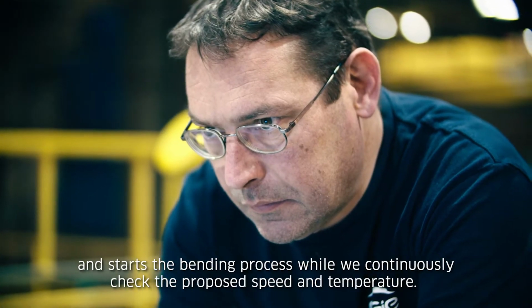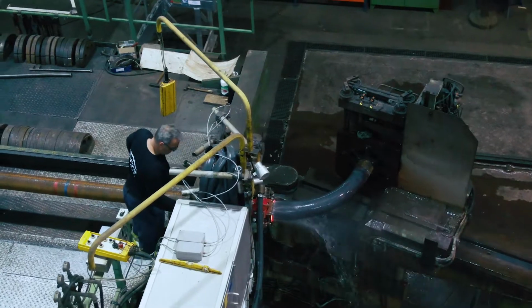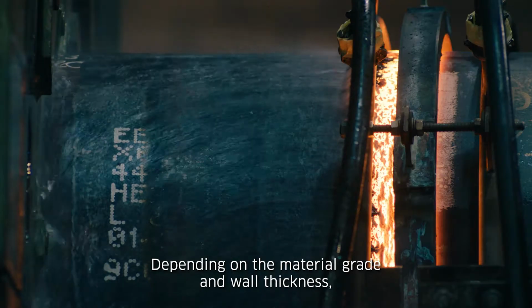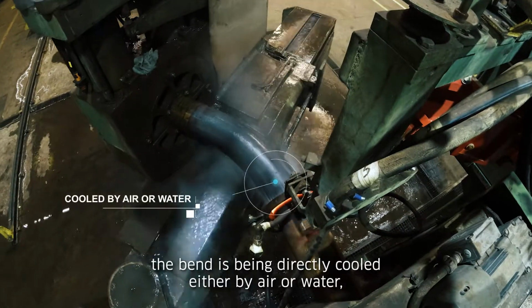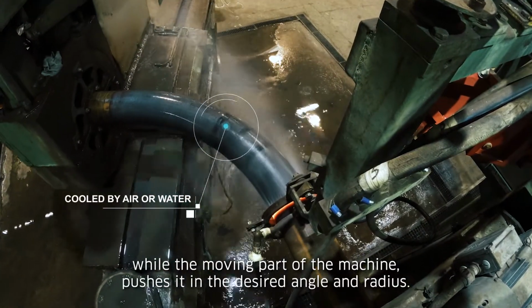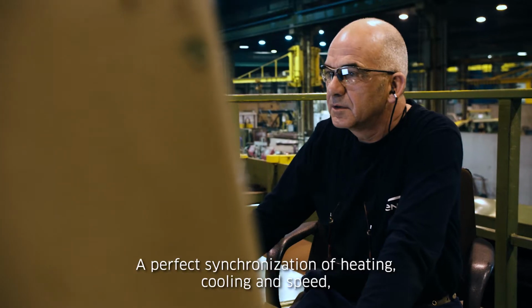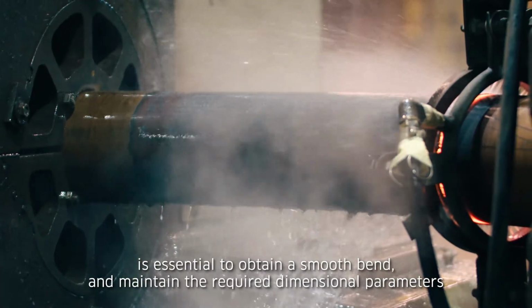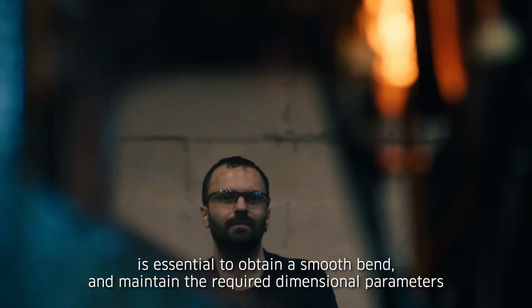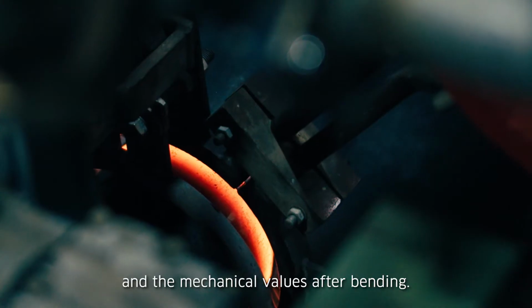After setting up the bending machine, the bending operator clamps the pipe to its cradle and starts the bending process while we continuously check the proposed speed and temperature. Depending on the material grade and wall thickness, the bend is being directly cooled either by air or water, while the moving part of the machine pushes it in the desired angle and radius. A perfect synchronization of heating, cooling and speed is essential to obtain a smooth bend and maintain the required dimensional parameters such as wall thickness and ovality, and the mechanical values after bending.